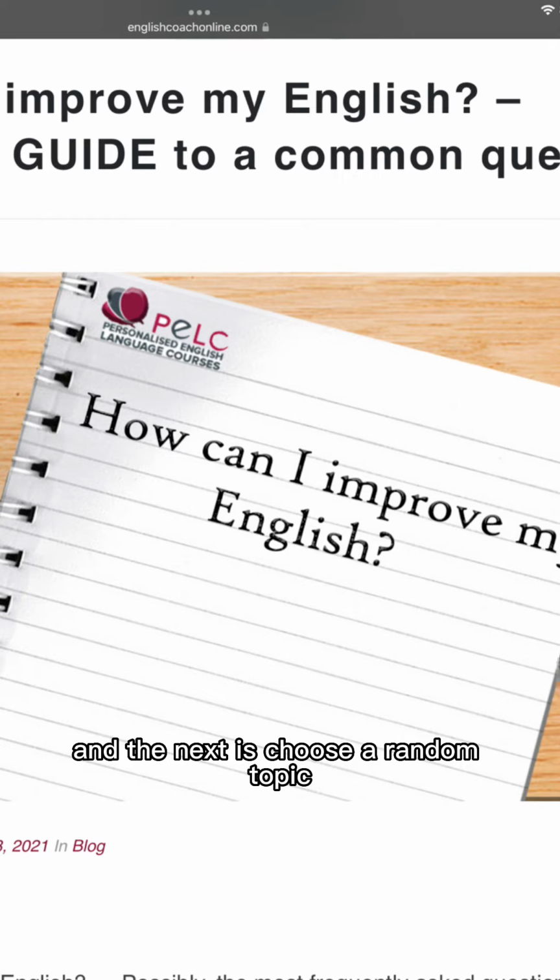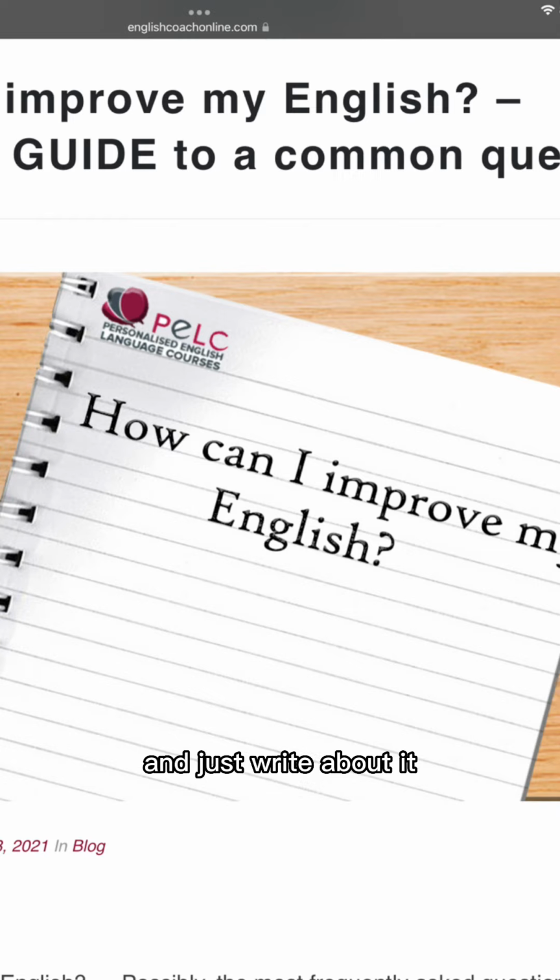And the next is to choose a random topic and just write about it. That's really easy. Just type your favorite topic or hobby in the search bar, then choose a random topic and write all about it. And you can use the app Grammarly that I mentioned before to check if your grammar and vocabulary are okay.